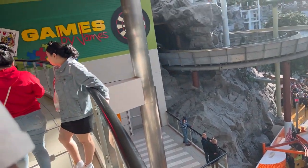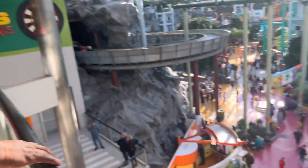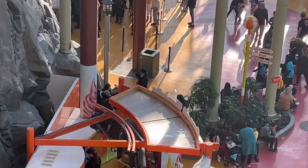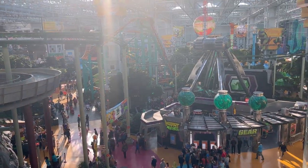Some malls have an amusement park in them for kids. But then how big is that amusement park that even adults get on the rides? It's called Nickelodeon Universe. There are so many other things in the amusement park, but we'll get there.